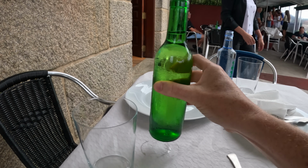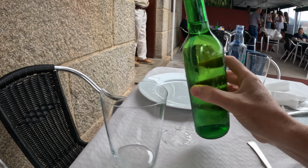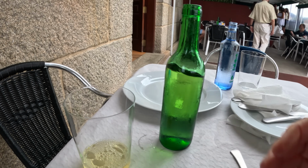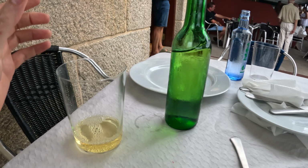This looks like water, but it is half a bottle of Albariño, the local wine. Totally unlabeled, that's how it is. Not in a wine glass.